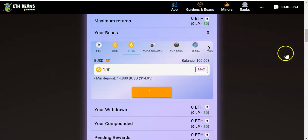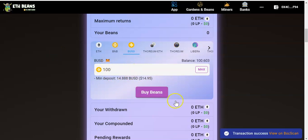Okay, so just confirm on MetaMask. So I'm just waiting for the confirmation for this approval. And once I receive the confirmation from MetaMask, instead of making an approval, I will be making a deposit. So we're just waiting for this to load up, and once this loads up, I'll be able to deposit this 100 BUSD. And there you have it.